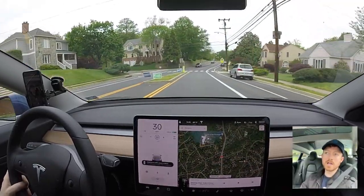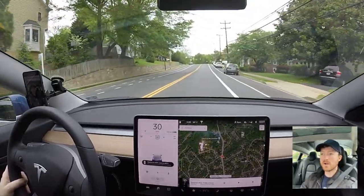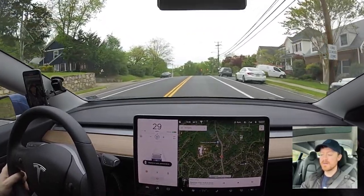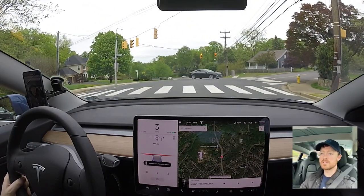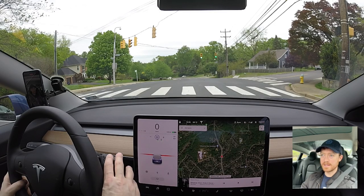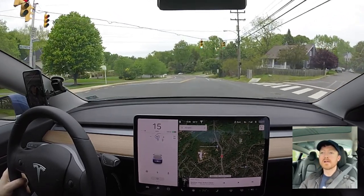Okay, another traffic light. Oh, it changed to yellow. Stopping. It shows it's yellow. Amazing. All right, there we go. I believe the cameras are used to see where the line is too for the intersection, so at least as a confirmation to what the map data shows.